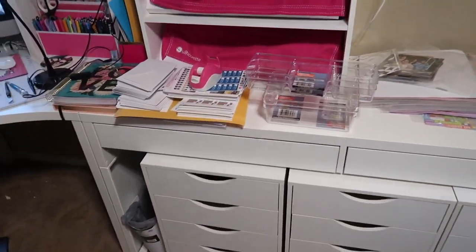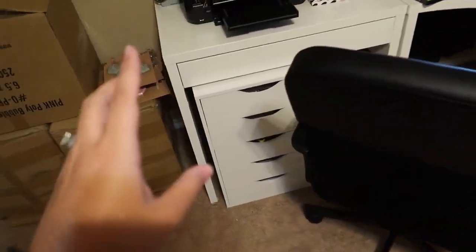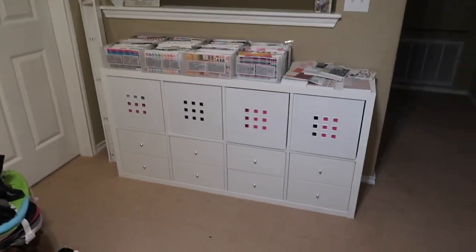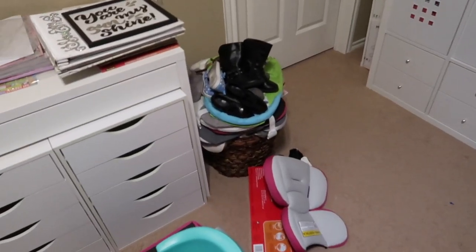You can kind of see here, I have stickers laid out. I have just stuff everywhere. My goodness. But this is more like refills of things. So I just really need to get organized. Those over there are pretty good, pretty organized. My stickers are organized, but look at all this crap.